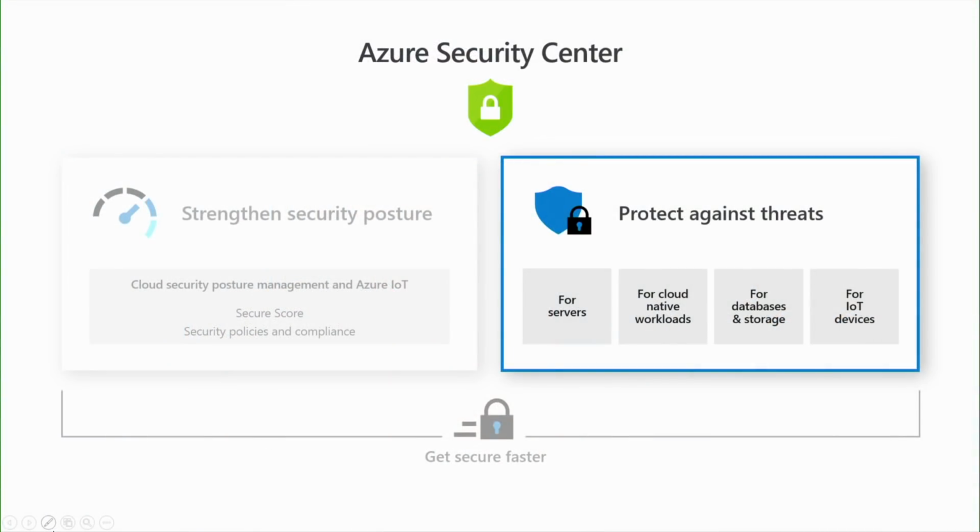The layers of protection that we provide: first is the preventative layer, which protects against brute force attacks and reconnaissance attempts using just-in-time access. I can tell you more about this feature if you want. Okay. And second, it prevents the execution of unknown malware or undesired processes on servers using a feature that we call adaptive application controls.